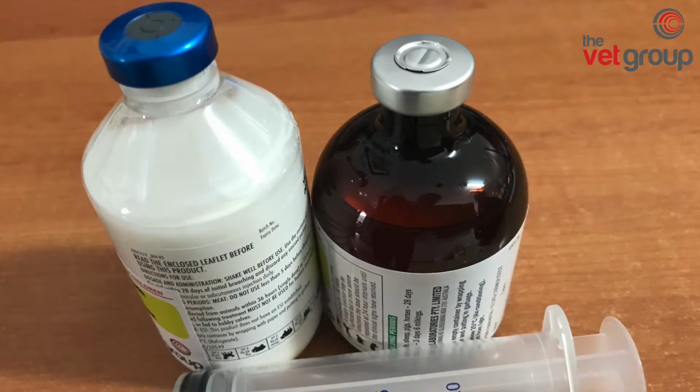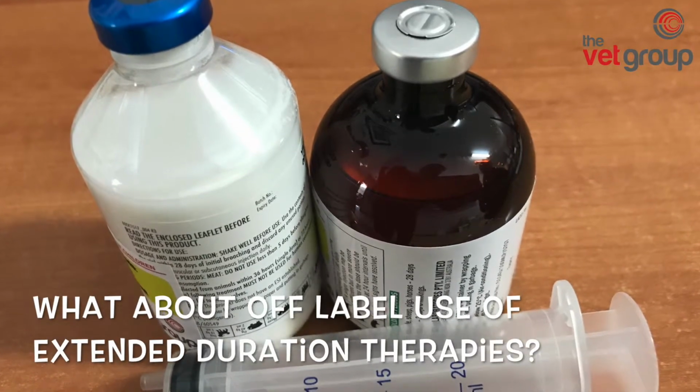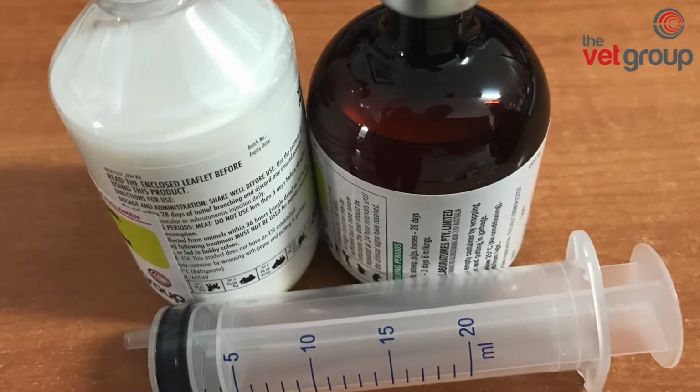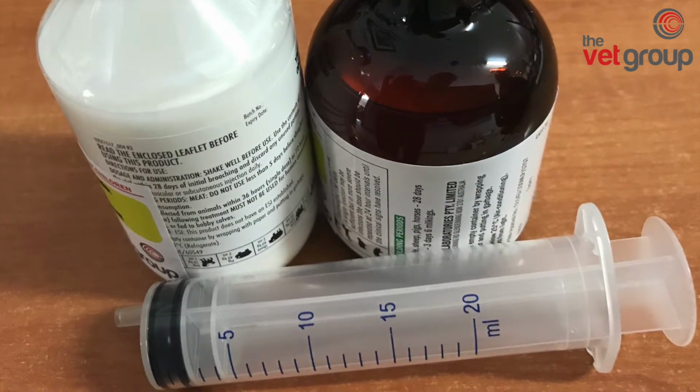Okay, and finally a question around off-label use of lactation and intramammary products, and in particular extended duration therapies. Now, they come with a degree of risk that farmers need to be really careful about. Do you just want to talk us through your thinking in regards to that?